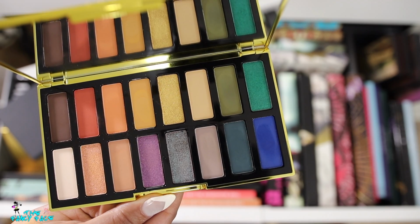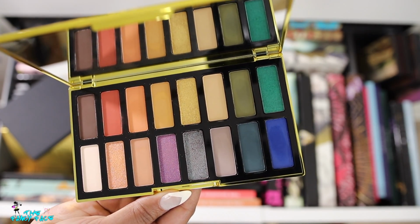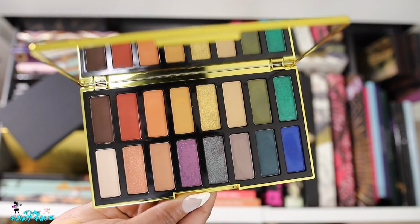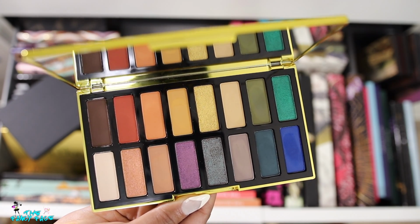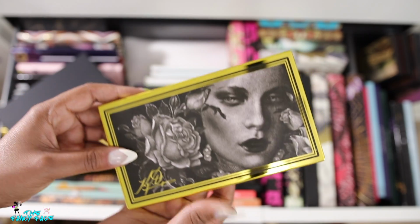And this formulation, when I tell you it's trash, it's such ultimate trash. Oh, what a flop this was. I love the shade selection, don't get me wrong, but something was missing with this formulation for sure. I think because it was limited edition, the manufacturers probably didn't even care about the quality. But it's the 10th anniversary, what is this? This is such foolishness.